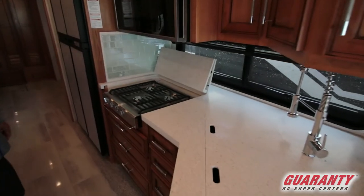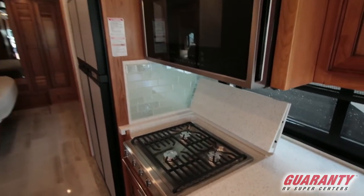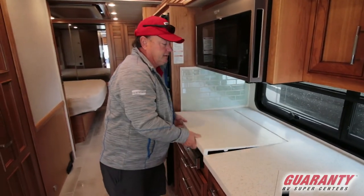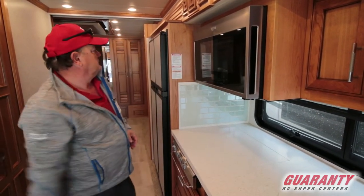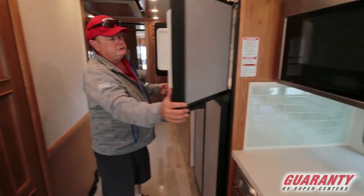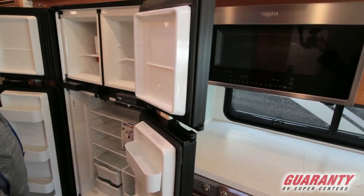The new Dometic 3-burner stove. I think it looks really sharp. That's sexy. A lot of drawers, a lot of storage. Big convection microwave. It cooks like a regular oven, just more consistency. The big refrigerator. You can adjust the temperature. Automatic ice maker already built in.